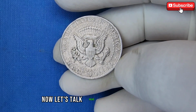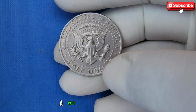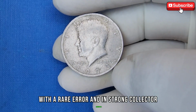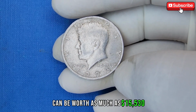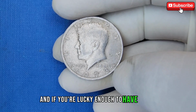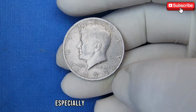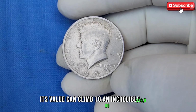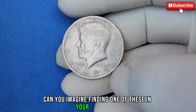Now, let's talk value, the part that gets every collector's pulse racing. A 1973 Kennedy half-dollar with a rare error and in strong collector condition can be worth as much as $15,530. And if you're lucky enough to have one in near-perfect, top-tier mint state condition, especially with a known error, its value can climb to an incredible $48,000. Can you imagine finding one of these in your collection?